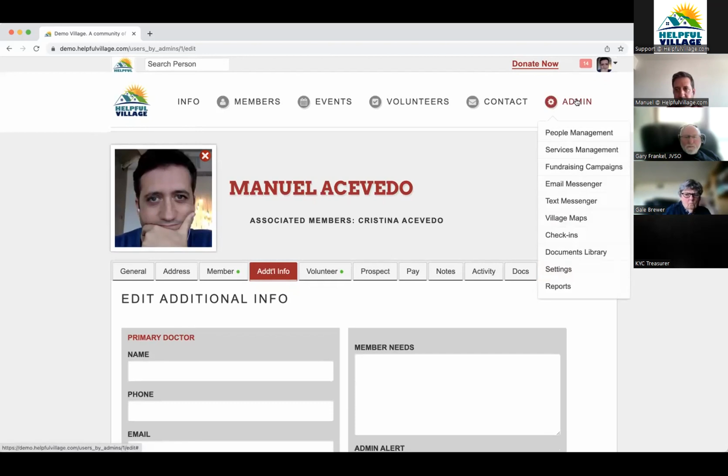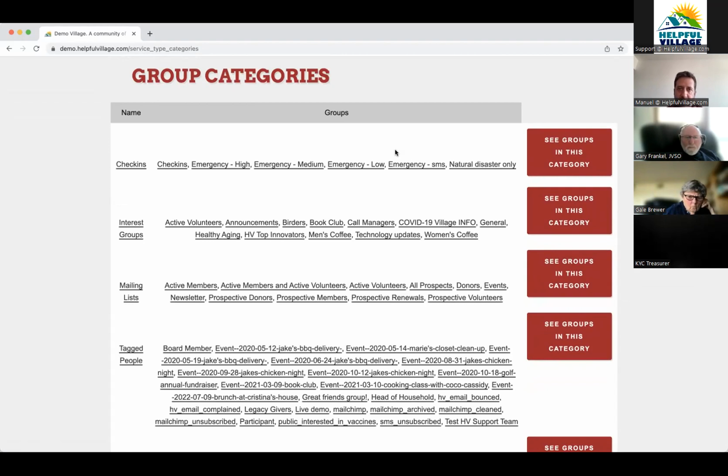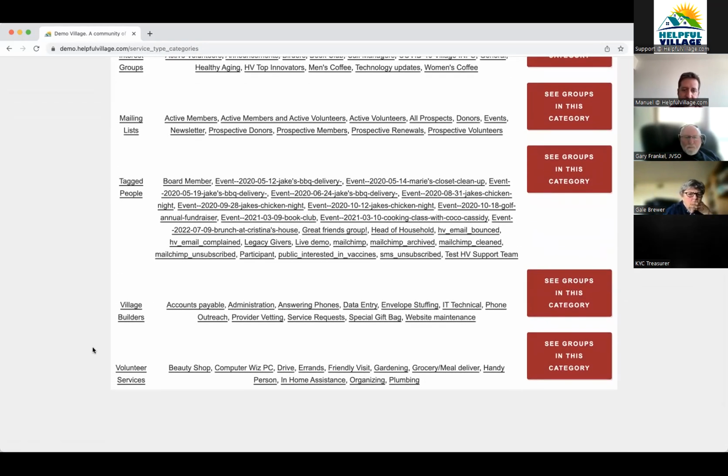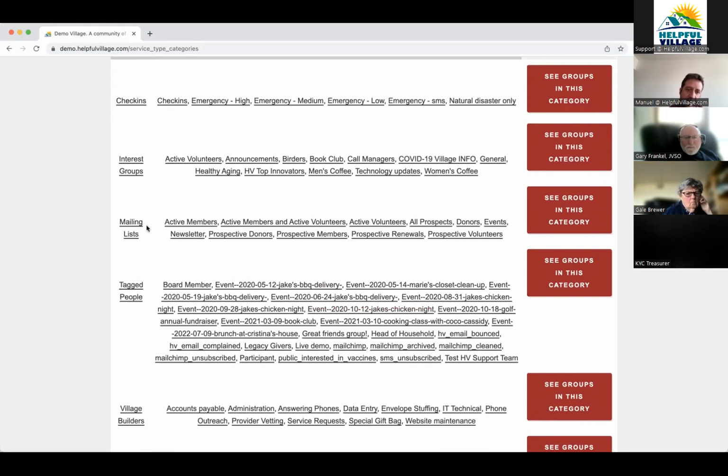another thing, which is when you go here to admin, people management, groups. When you go to groups, there are many different groups in Helpful Village, not all of them related to emergency preparedness. So I'm going to start with the groups that are not emergency preparedness. These are typically the groups of volunteers for services given to members, like computer assistance and rides, things that people do all year for members. There are village builder activities like data entry, envelope stuffing, IT technicals, volunteer activities you can do for the organization. You have these different tags because you can tag people in your village with different things. You have different mailing lists, as I said before, with active members, active volunteers, donors, events, etc.